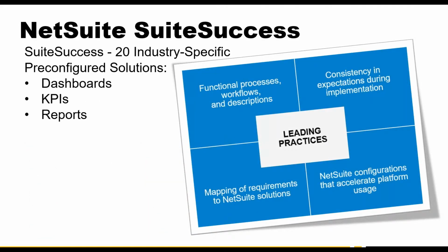Absolutely. So let's talk about something called Suite Success. So what is Suite Success? Well, it's essentially a methodology or a collection of over 20 years of ERP implementation experience that is tailored to specific industry. Suite Success includes pre-configured systems with dashboards, KPI reports, roles, and add-ons with a goal of providing a functional ERP system from day one.